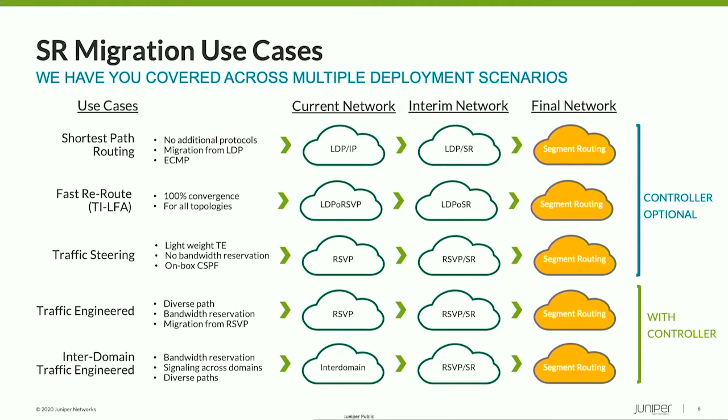This actually becomes a perfect choice for migrating to SR. SR will give you all the benefits of SPF without any additional protocol or signaling. Now, depending upon your need, you can either decide to keep your LDP network intact or you can completely move to SR. We support both these use cases.